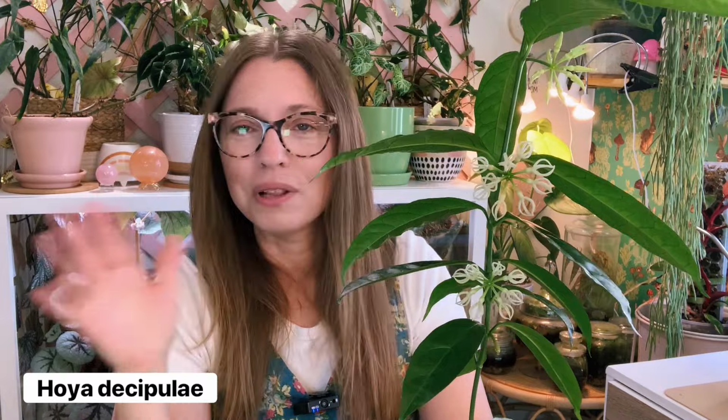So yeah, I guess this one is considered more of a thirsty Hoya. I do water it quite often, and that is because it has dried out for me, and there's no ill effects from that. Like the flowers didn't fall off, or the peduncles didn't blast, or whatever when you lose flowers before they open. It's never done that for me.